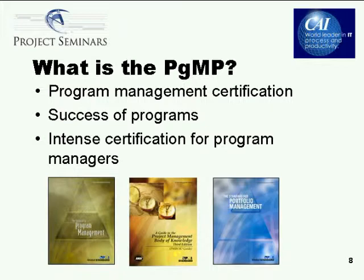But like the PMP certification, not everyone can take this exam. So we're going to look at what the qualifiers are to earn the PGMP and how you might make the step from a PMP on into a PGMP. So let's take a look at a little bit more detail here.